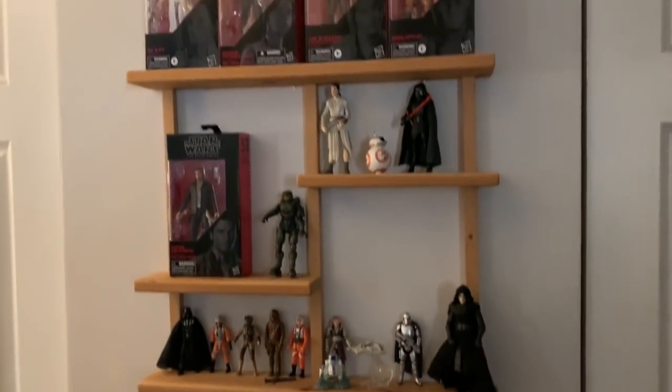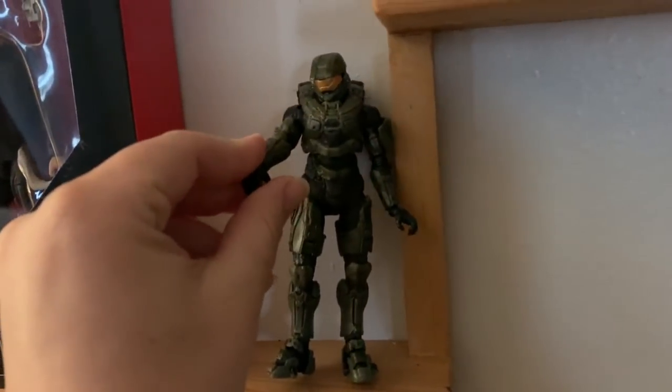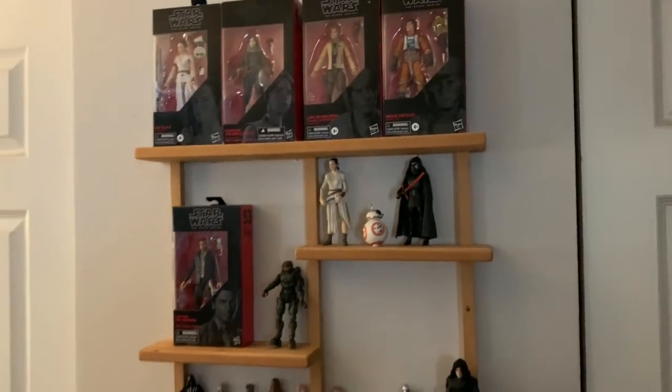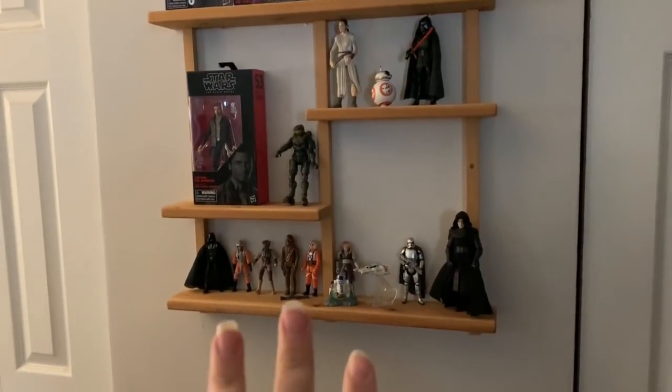Then I have this painting that I took down because, let me spin you around here, I bought this little shelf for my husband to put up his little Star Wars collection. This guy is actually from Halo, but I stuck him there to see if he would notice. I don't think he noticed yet. But yeah, that's his little Star Wars. Him, my husband, and Gabriel are the reason I'm constantly looking for Star Wars figures.